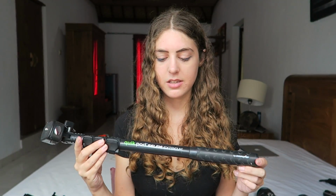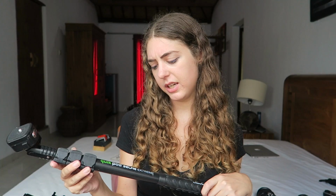Kind of the less tech version of that would be this selfie stick. It is the Quickpod Selfie Extreme, very strong. You can put pretty much any camera on it and it's going to be able to hold the weight. I can put my 7D on this, no problem. You can lengthen it quite a ways. If I lengthen it the whole way, you'll not be able to see it anyway, so I'm not going to do that. And now, two pieces of tech equipment that are really important to me but aren't specifically for filming.